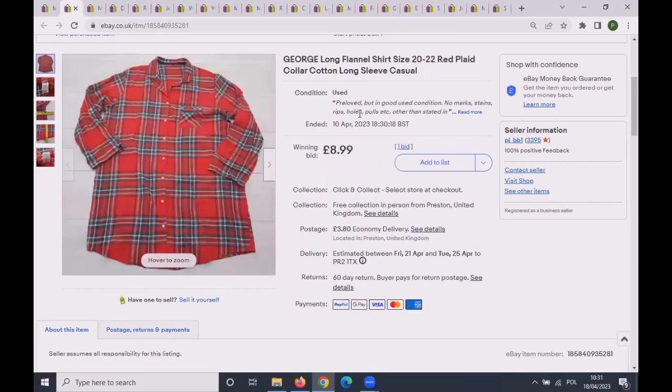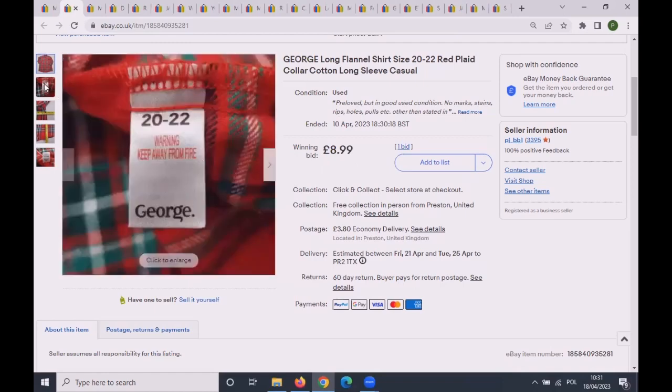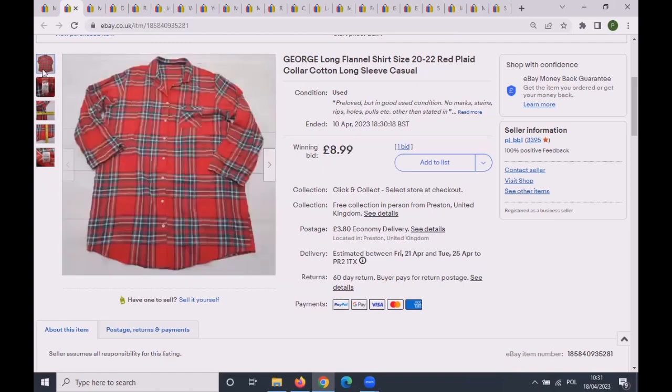This George flannel shirt, size 20-22, that was an estimation. I think so, at least. Or maybe not. No, it was 2022. Anyway, this George flannel shirt was on auction and has sold for £7.99. This is what customer came with as an offer, £7.99, and I have accepted it.